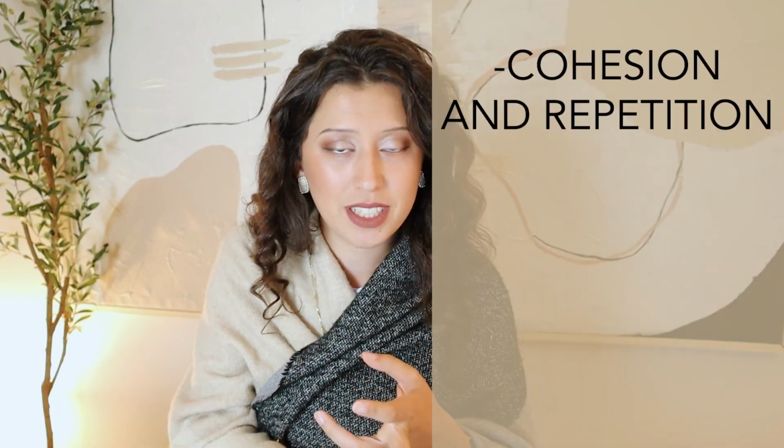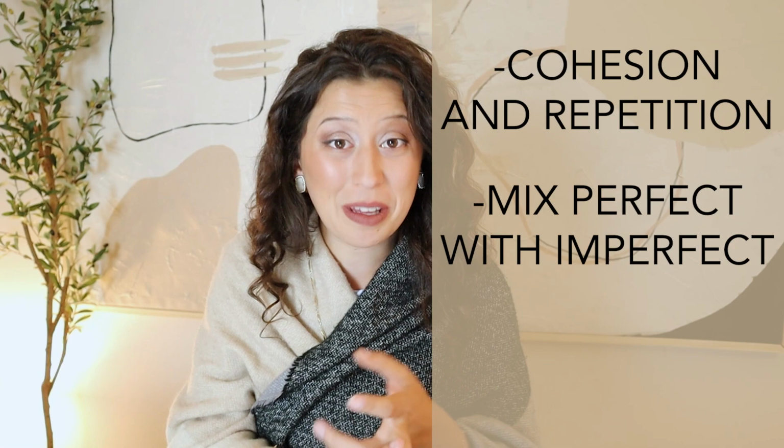So I think that we can pick up repeating elements and colors in multiple spaces. So if you have, like in this room, one long, large room, it's nice to reflect it in the room next over just because it's visible. So you have that cohesion and repetition, mixing perfect with imperfect.